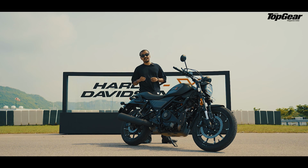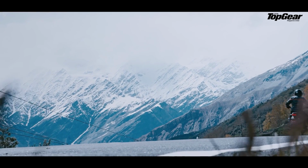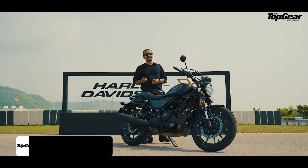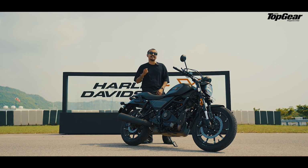Everything will change. Now that is what X440's marketing tagline is. And now that we have ridden the motorcycle for a fair bit around Hero's CIT facility, we can assure you that everything might. Because given the sort of package this is and the aggressive sticker price that it carries, the base variant with spoke wheels can be had for just 2.29 lakh, while the top spec S variant can be had for just 2.69 lakh.